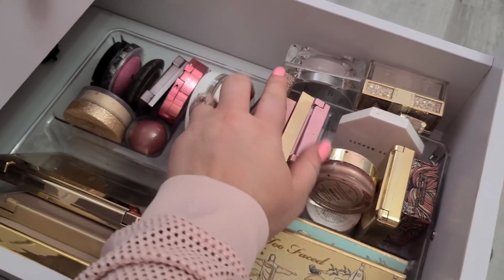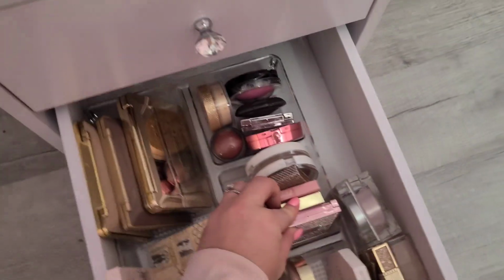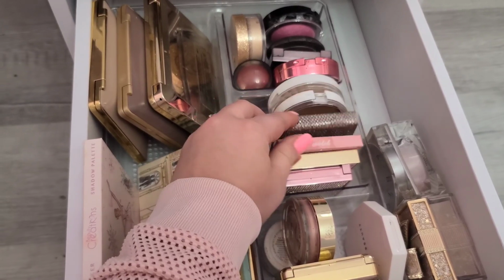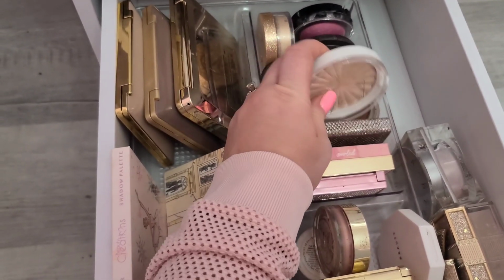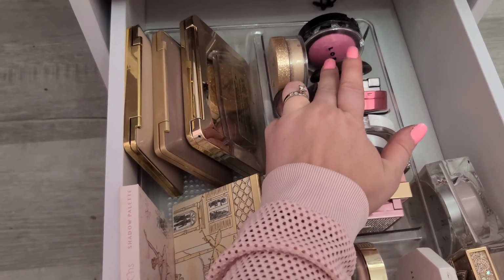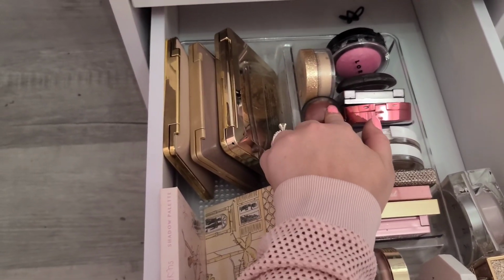Really pretty. And then we've got some Makeup Revolution, one of their highlighters. I really love the packaging on that one. Too Faced blush, ColourPop, some Ofra. I want to say these came in an Ipsy bag maybe, or BoxyCharm. This Tarte blush, Urban Decay, some Becca, some Lorac, and then a little Merit Beauty blush.